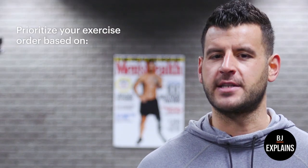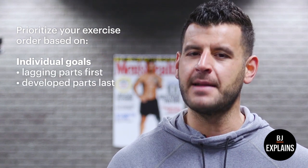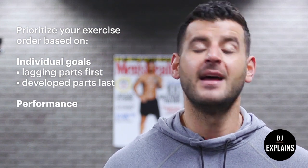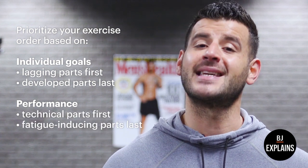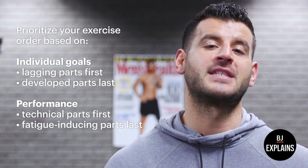So what are the big takeaways here? First and foremost, prioritize your exercise order based on your individual goals. Train lagging muscle groups or movement patterns first, even if they are single joint moves or target smaller muscle groups. Secondarily, prioritize your exercise order based on performance. Skill, technique, strength, and power work should be completed before any fatigue-inducing training to prevent the impairment of the central nervous system.